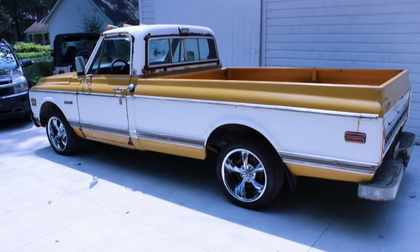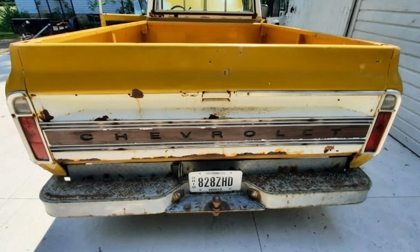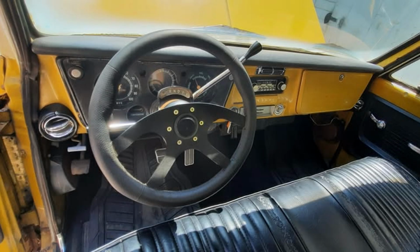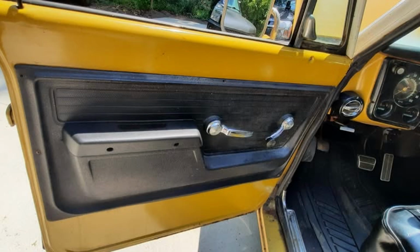The truck has been mechanically refreshed with a new dual exhaust, master cylinder, wheel cylinders, brake hoses, lines, pads, and shoes. Inside, it features new carpet, seat upholstery, seat belts, a custom steering wheel, and door pulls. New door seals, window seals, and fuzzies have also been installed for a quieter ride.